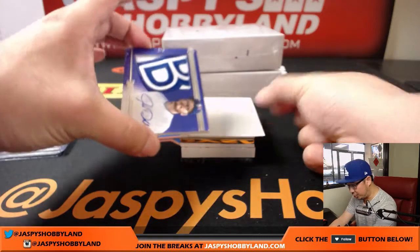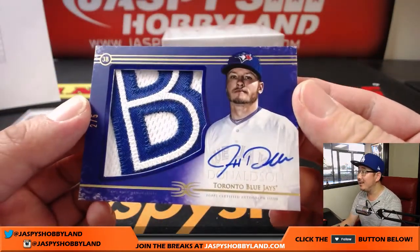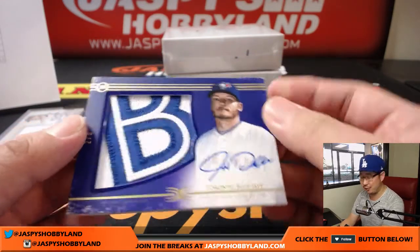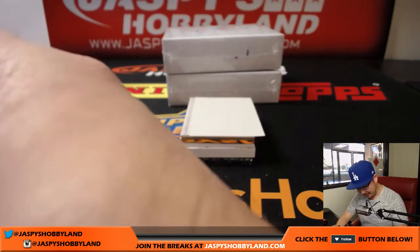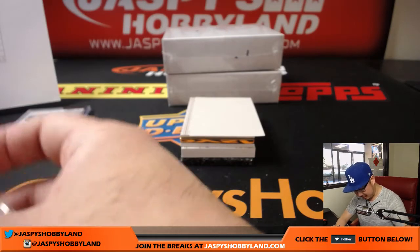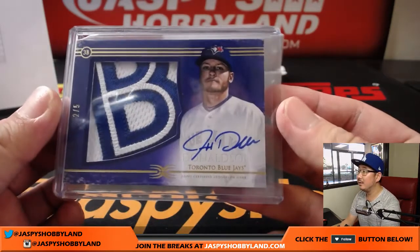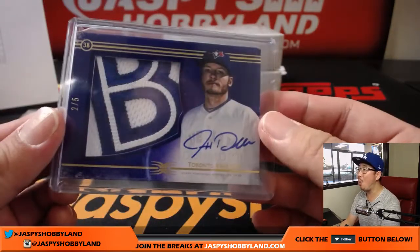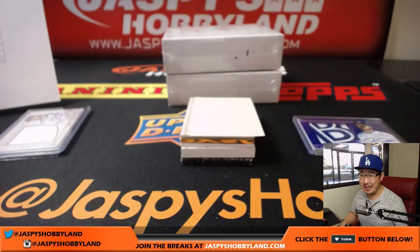The bingo card. 2 out of 5, Blue Jays, last spot mojo. There you go, Randy. The B in Blue Jay. That's Josh Donaldson's autograph. 2 out of 5. That is strong. That is amazing. What a patch. What a patch. 2 out of 5, Randy, all aboard the Big Hit Express. Whoop whoop.